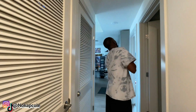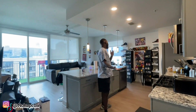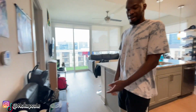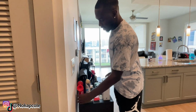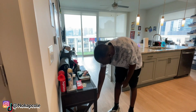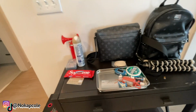Y'all, it's been a minute since y'all been here. This is generally what the crib looks like. Got a good kitchen area. As you see, we have a sneaker wall, but like I said, we're going to go into that later. Over here is where I come when I'm about to leave the crib. I grab whatever bag I'm wearing for the day. This, I'm supposed to sell, so it shouldn't really be here, but we got a PS5 camera. Supreme Oreos, Supreme Life. Just stuff for on the way, chapstick, etc.